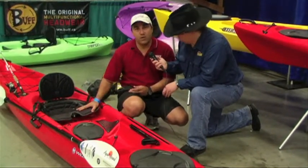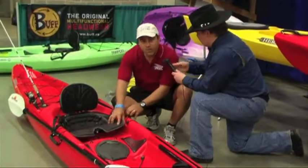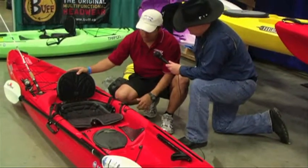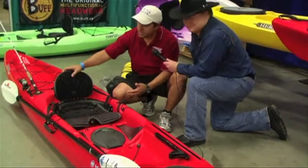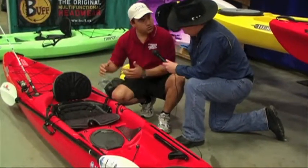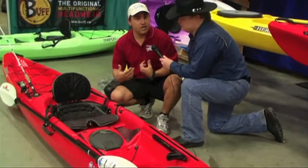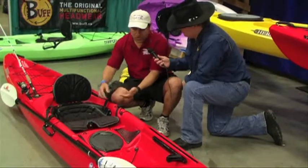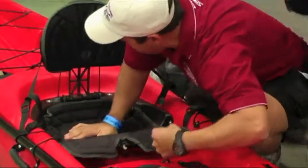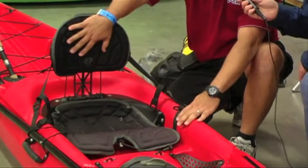The seat is a three-way seat. It's called the Phase 3 seating position. You can move your thigh straps down and front. You can move your back support front and back. And the seating position actually raises and lowers. So when you're paddling long distances, you're going to want a lot of shoulder movement so that you can paddle effectively. When you're ready to actually sit down and fish, you can raise this. I'm going to demonstrate this for you. You can raise this to a high seated position just by pulling that lever up. So it's going to give you a lot more additional back support.